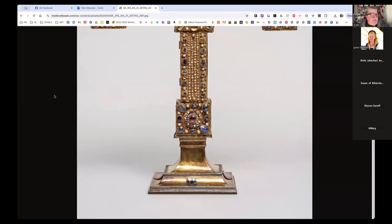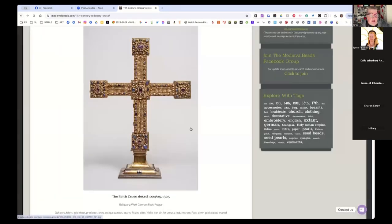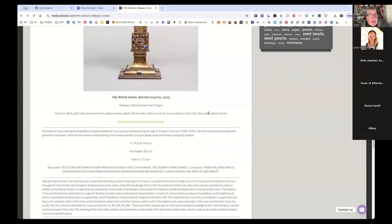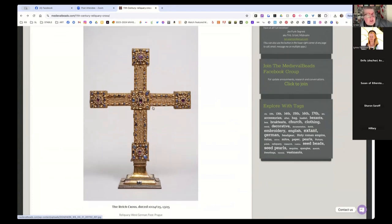So here's this. This is the 12th. Now this is 1024. And I said most of this is German, almost exclusively German. We have a Spanish piece, a couple Spanish pieces, and a couple Italian pieces coming in the 1200s, but I still think that the Spanish pieces are probably coming from Germans too, because the technique is just so similar.